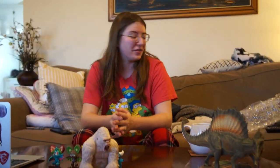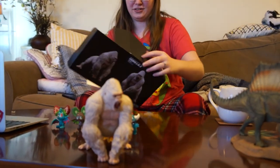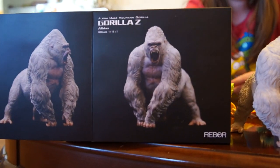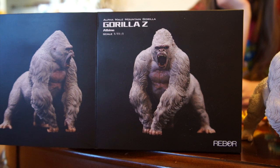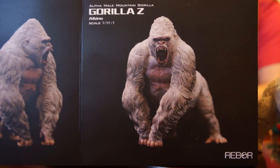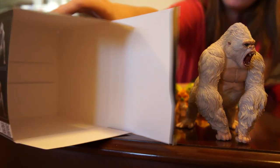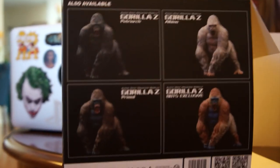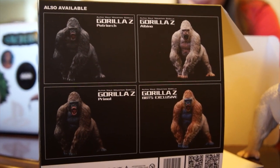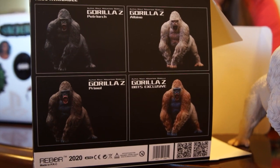Okay, yeah. So this is, let me just say the exact title. Yeah, put the box over here. Okay, we'll put the box here. This is the Alpha Male Mountain Gorilla, Gorilla Z. This is the albino variant. Here's the other ones. I think the black one is called the Patriarch or something. Primal and BBTS exclusive.